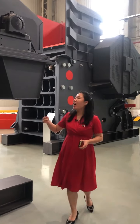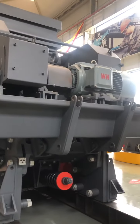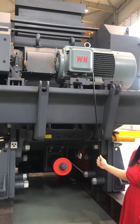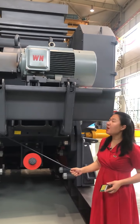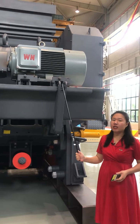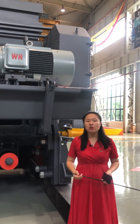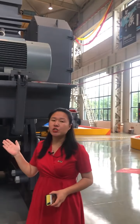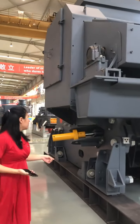And another advantage of the jaw crusher is here, the motors, okay? You can see the motors. The motors are installed together with the machine. And for the traditional jaw crusher, the motor and the jaw crusher are separated. It means you need more space to install the motor, and it needs high technology to adjust the distance between the motors and the machine. If your technology is not good enough, it will affect the foundation and the function of the jaw crusher, okay?